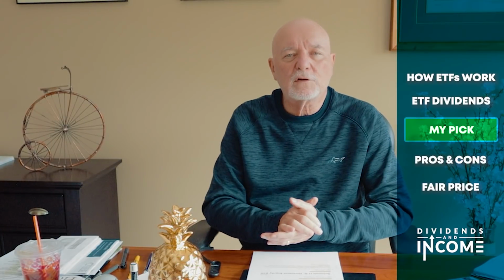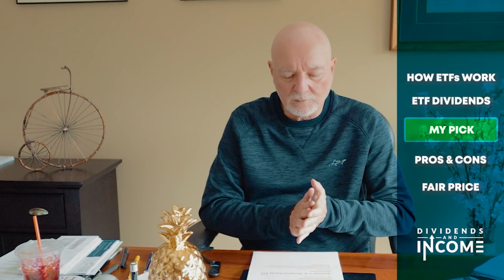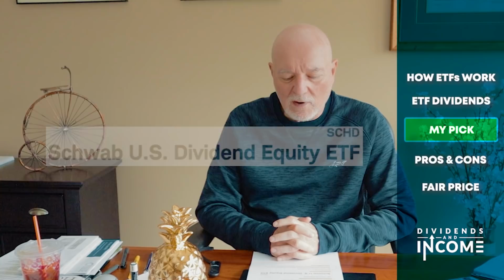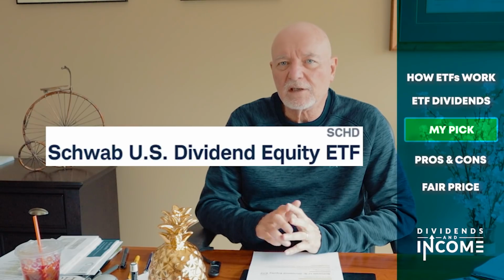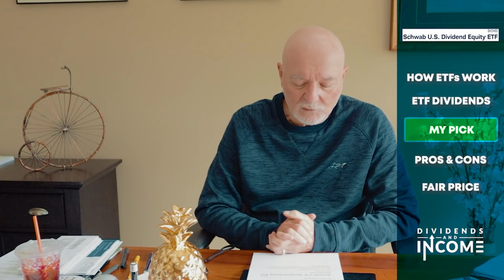I put all of the good and bad qualities of those 11 ETFs through a little scoring system, and I found one that I like above all the others. My favorite is Schwab's U.S. Dividend Equity ETF, ticker symbol SCHD. SCHD has been very popular since it was introduced in 2011. It's accumulated over $36 billion in assets in 11 years' time.